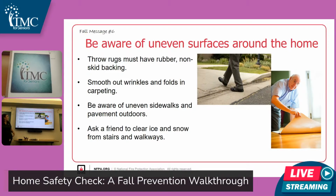All right. Be aware of uneven surfaces in or around your home. I'm sure right now out in this parking lot, there are cracks in the sidewalk and cracks in the pavement. Cracks are everywhere. They're in our driveways. And for me, who was an athlete for many years, my ankles are already weak, so it doesn't take much for my ankle to turn over.